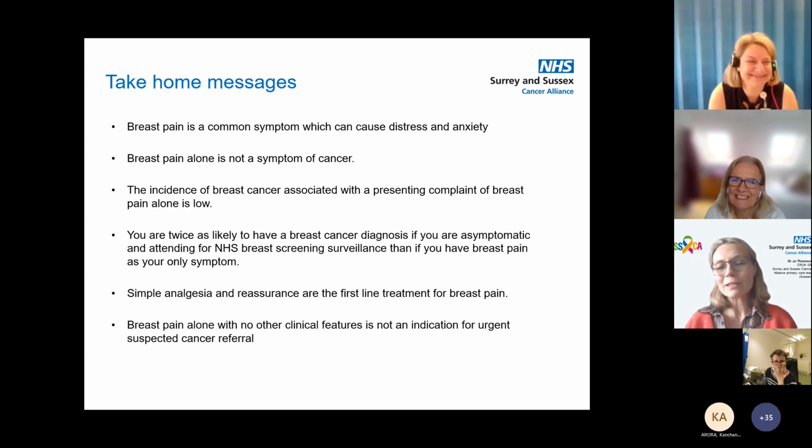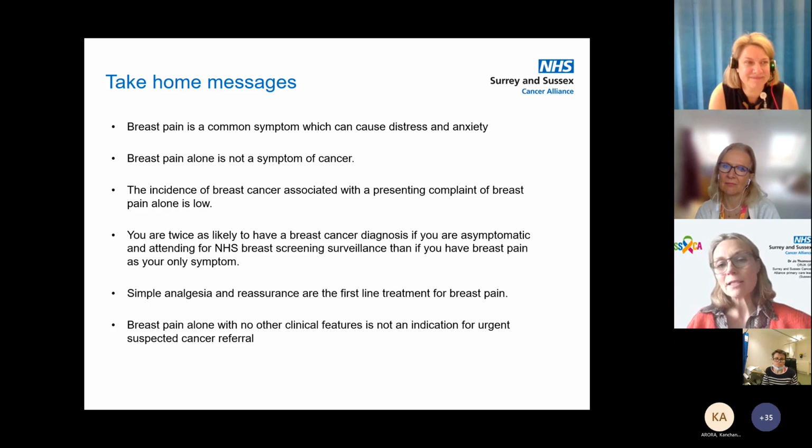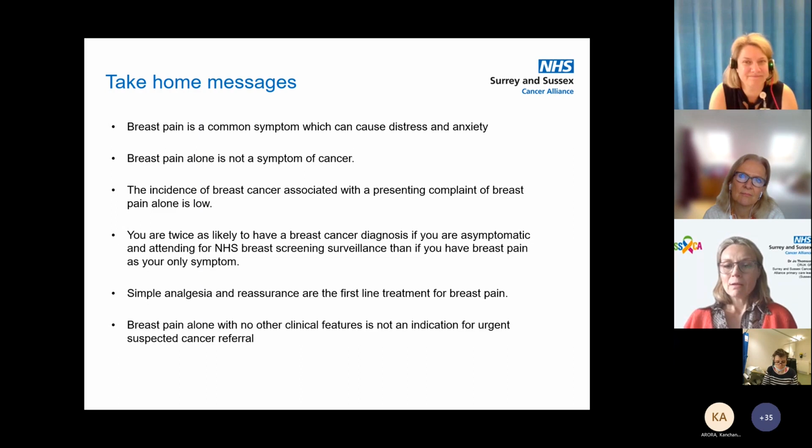So breast pain alone with no other clinical features of concern is not an indication for urgent suspected cancer referral. But obviously you have that right side of the form to fill out if that breast symptomatic patient continues to have symptoms that are not being managed in primary care for whatever reason that is. Okay, I think that's our take home messages. Oh, and a well fitting bra, I would add to the end of that list as well.